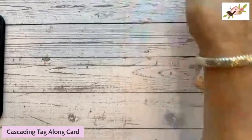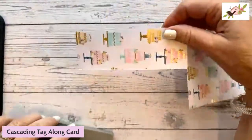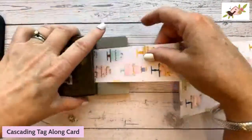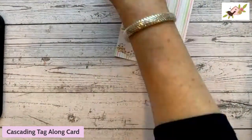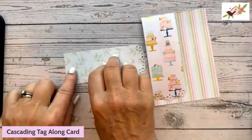Alright, so we got that one done. Now our tab here, our piece of paper here, we're going to do the same thing. Put that all the way in there and punch it. Alright, so now we've got these two pieces. I'm going to add adhesive right here.